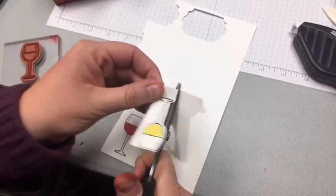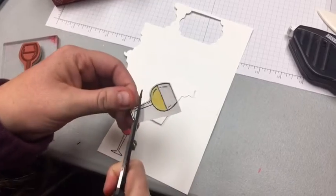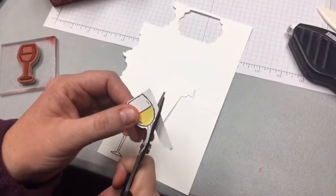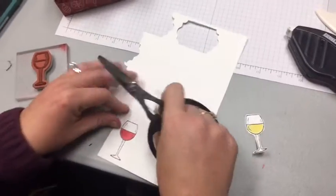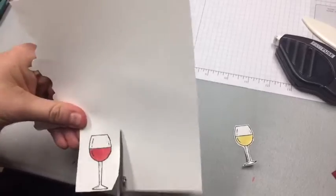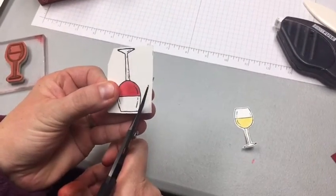So we cutting this one out. Okay, does anybody, I know I can't see your comments, but I can see that people are watching. So does anybody else have this stamp set? Something else that sold really well are the wine bottle tags. So I made some of those as well for my craft show, and I use the same stamp set. Okay, some people do not like fussy cutting. It's hit or miss for me.